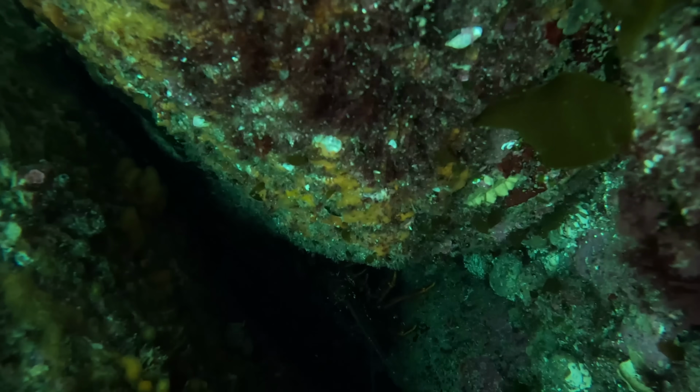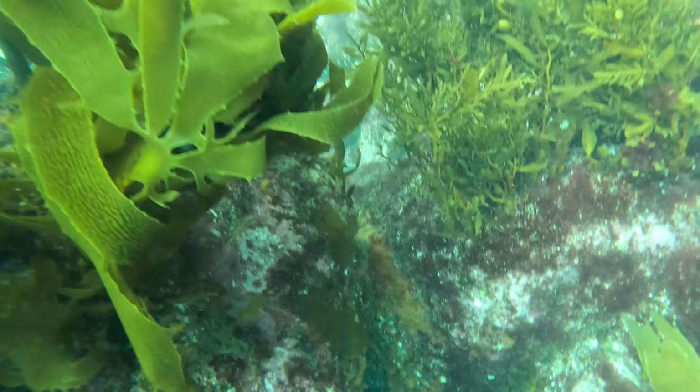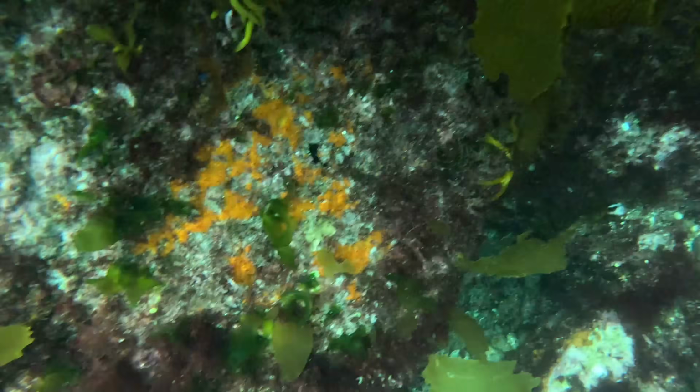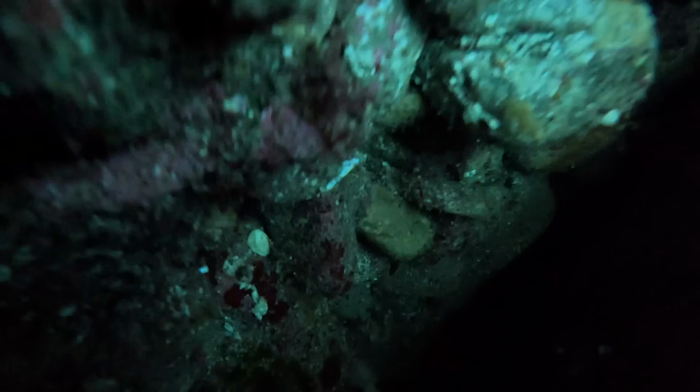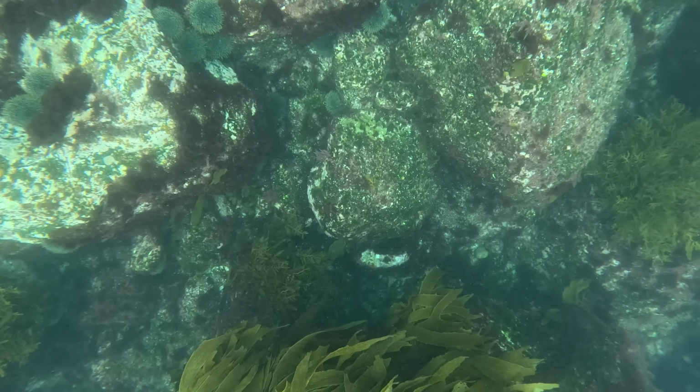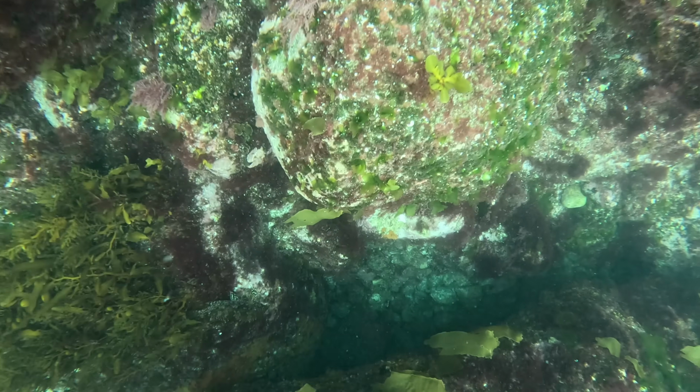Third time lucky, I find this nice big buck. I reposition myself for a better grab. And I miss again. Quite frustrating as I'm having a bit of a mare when it comes to grabbing crayfish today.